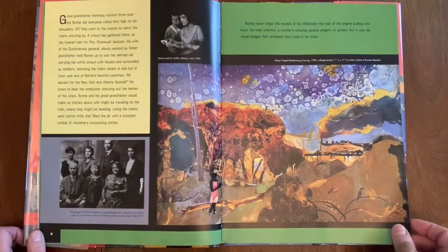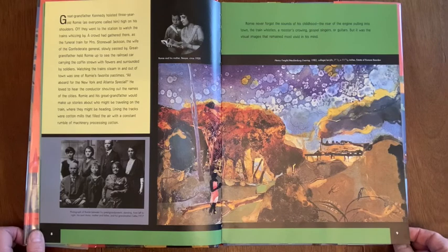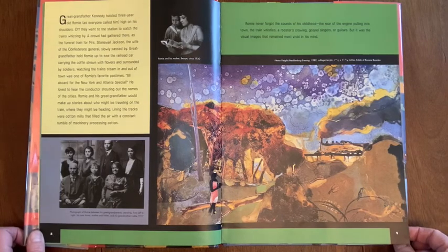Great-grandfather Kennedy hoisted three-year-old Romie, as everyone called him, high on his shoulders. Off they went to the station to watch the trains whizzing by. A crowd had gathered there. The funeral train for Mrs. Stonewall Jackson, the wife of the Confederate general, slowly passed by. Great-grandfather held Romie up to see the railroad car carrying the coffin strewn with flowers and surrounded by soldiers. Watching the train steam in and out of town was one of Romie's favorite pastimes. All aboard for the New York and Atlanta Express! He loved to hear the conductor shouting out the names of the cities.